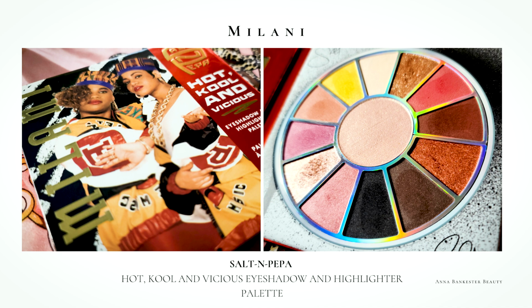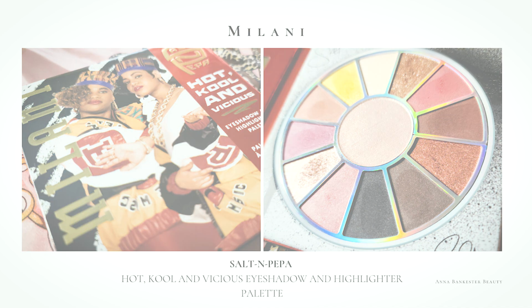I have the Milani Salt and Pepper palette. This is the Hot, Cool, and Vicious one, which is the more warm tone one like this. A little more neutrals in it, but they're fun neutrals. They're not just run-of-the-mill. I seriously almost got the other one too. I looked at it, I held it in my hand at Ulta, and I put it down. I was like, girl, you don't need it. You got palettes that look just like that.